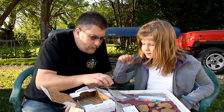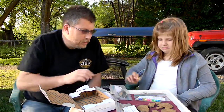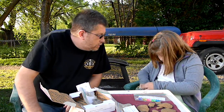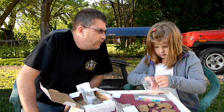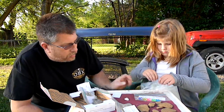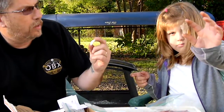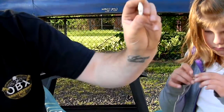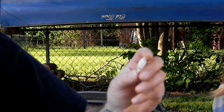What we got? You want to open the quartzies? Let's open the quartzies real quick before we get too late. Quartz points. That's a lot of what we found around here. That's some really cool points. That one's really cool. It's got good serrated edges. Nice, heavy, thick stack. Rocky Top, this is very typical of what we got. Actually, the detail's a little bit more here.